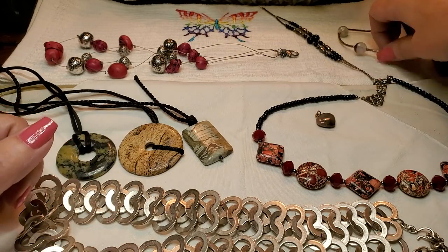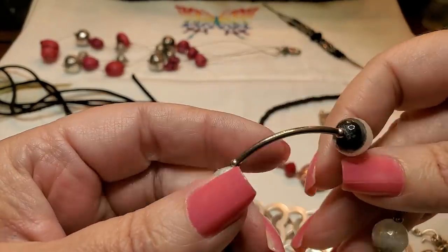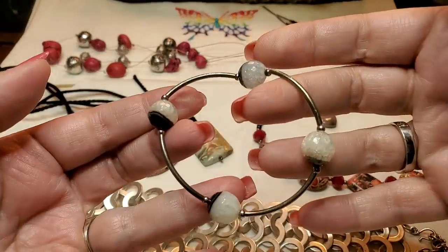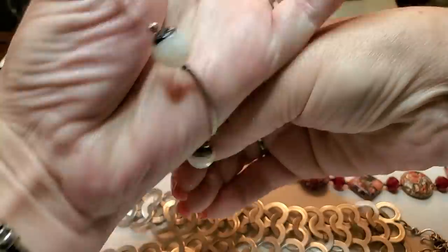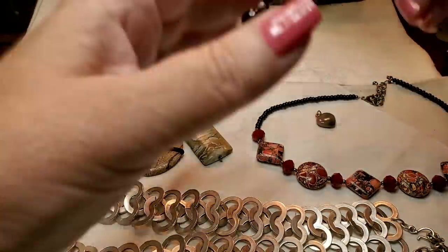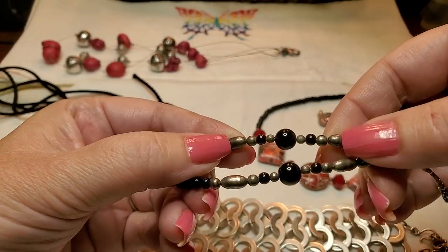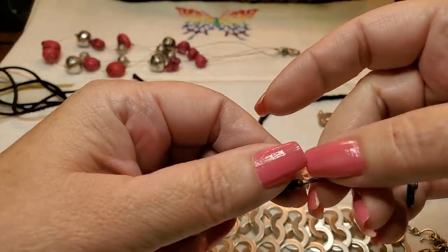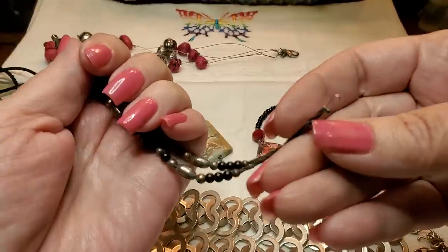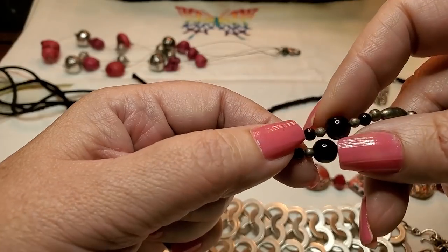Okay, let's go over some stuff that we found in the last bag. This looks like quartz. I don't know, I'm not real sure. But this was sterling. Yeah, so I'm going to put that one on. It's really cute. And then the funniest thing is, these right here are not sterling. This is not sterling, but the hooks are sterling. Very strange.